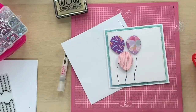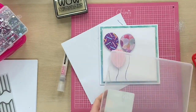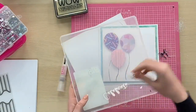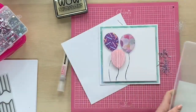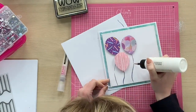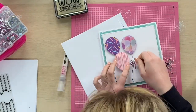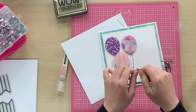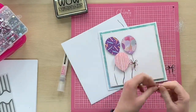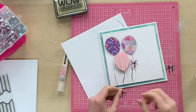So we're going to layer the balloons up like so. And then I've die cut out 3 little bows from some of the purple mirror card, from the mirror card pads. So then we're going to pop these onto the little strings. Tiny little blob of glue, and I quite like to, I don't know why I do this, but I like fold them like I would a butterfly and then place them down like so.